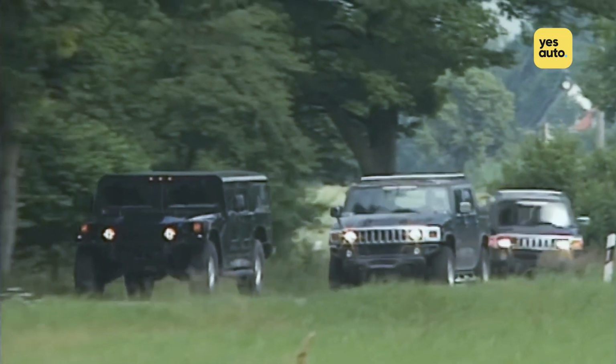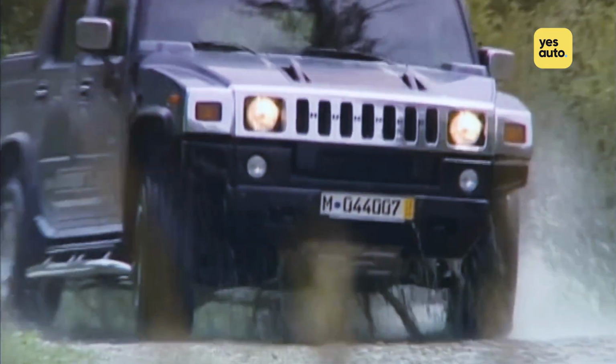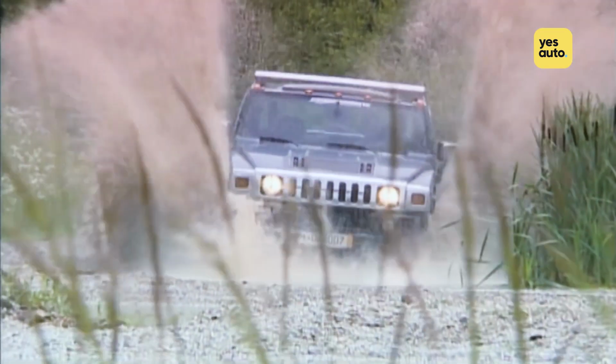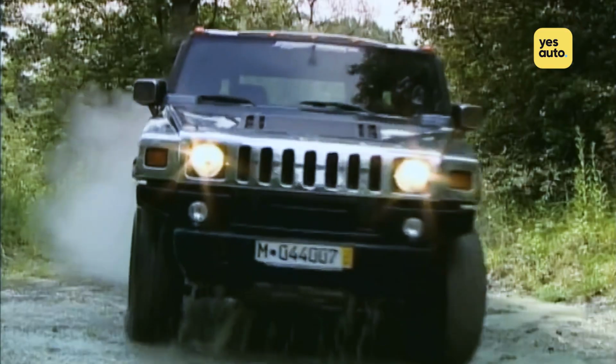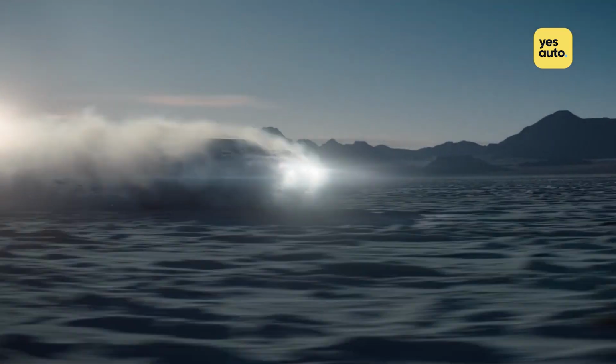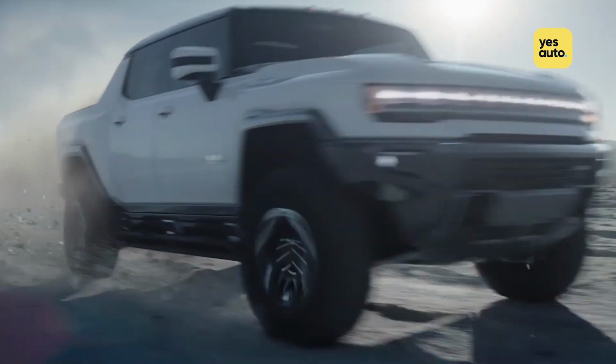Remember the Hummer? A gigantic military vehicle turned into a domestic 4x4 and subsequently watered down with the H2 and H3? Well, GMC, the truck division of the American car giant General Motors, has decided that now is the time to relaunch its iconic off-roader with a modern twist.